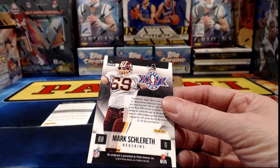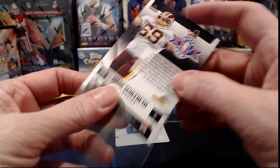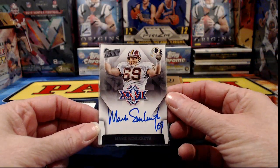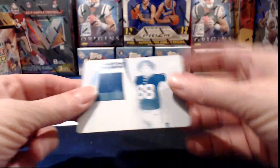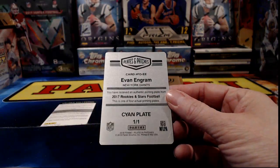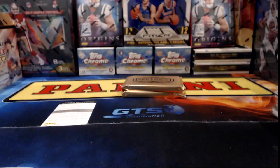We have another little autograph Super Bowl card. This one is for the Redskins. And that is a hard signed autograph as well. And that's our second Super Bowl card out of this case, too. You should usually find as many of those as we have found tonight. Evan Ingram, Giants out of 2017, rookies and stars.